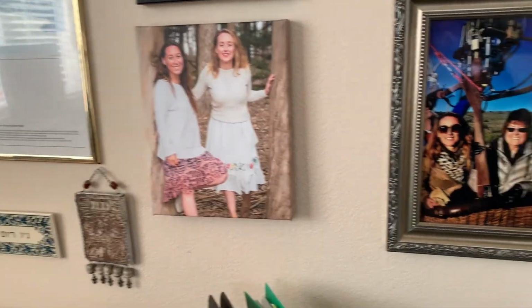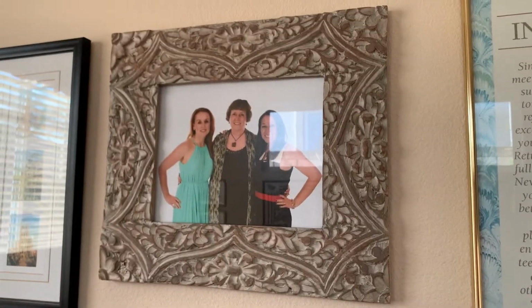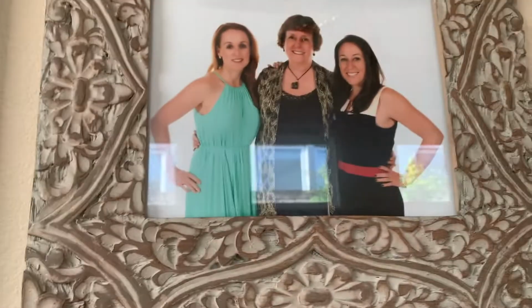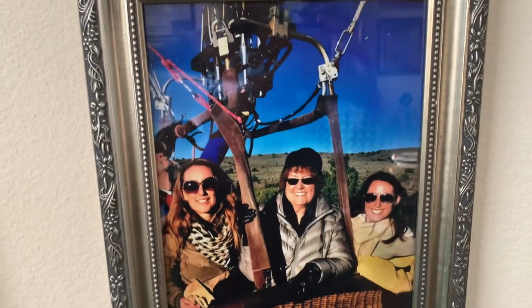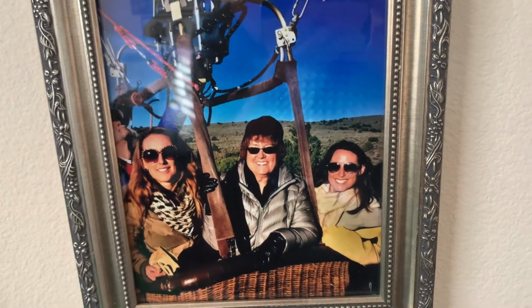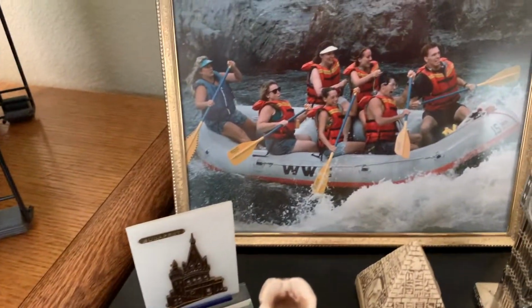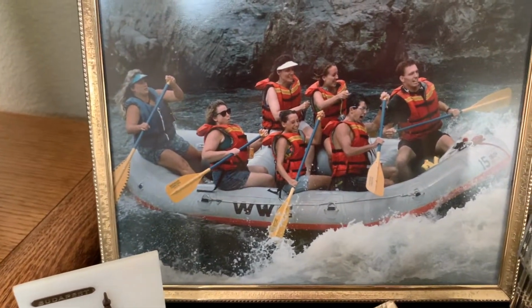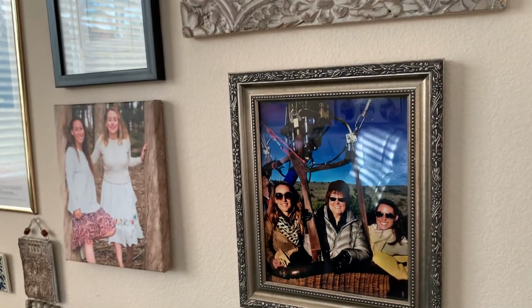Since I'm at home, here are some family photos that are up on the wall. See, there's my mom and my sister and me. Oof, look at all those reflections. But we took a trip to New Mexico and went on a hot air balloon ride. And check this out. Here we are river rafting as a family with my mom and sister and me. It was awesome. Go girls.